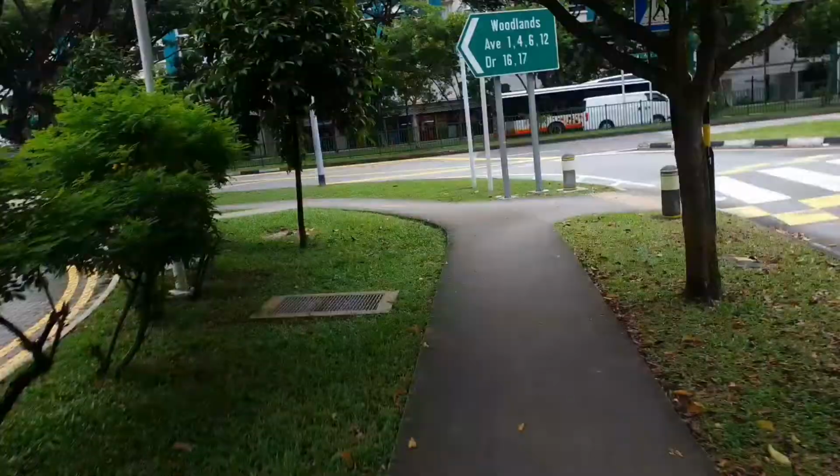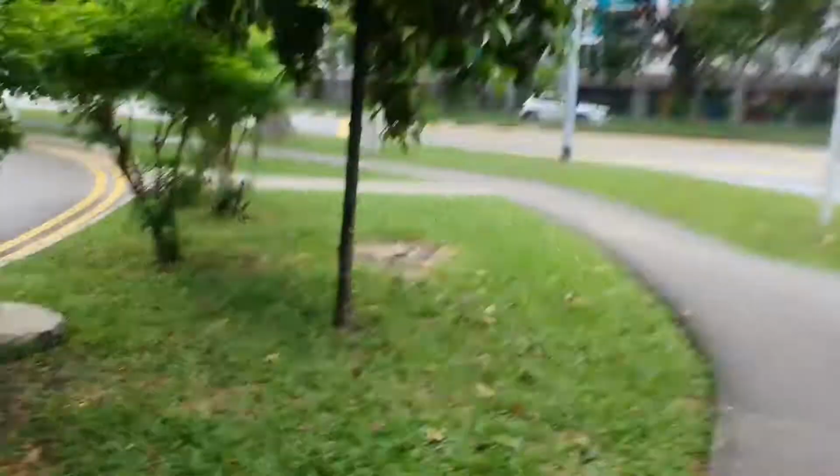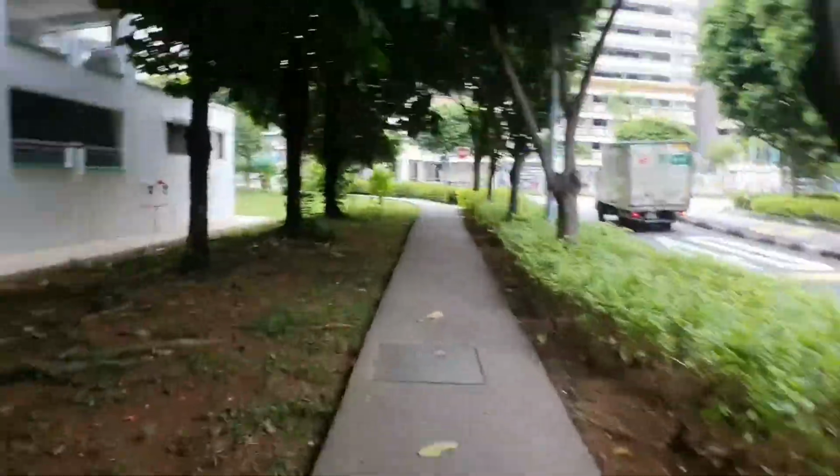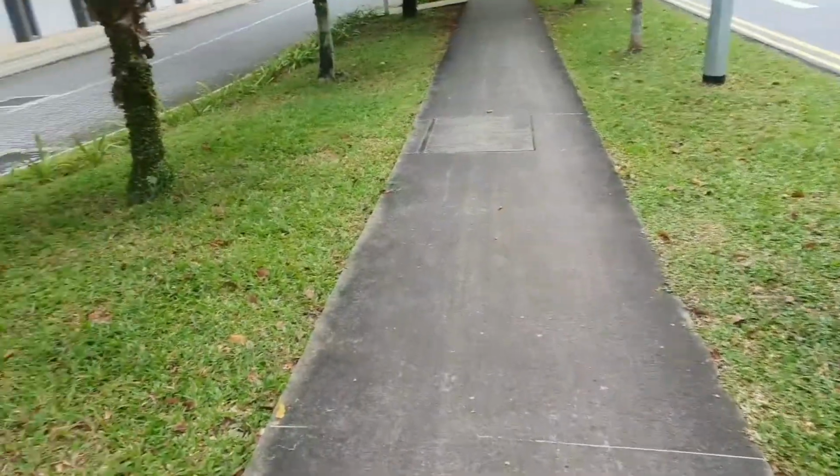So lap 1. Weather's really cold. I hope my asthma won't come to find me today. Let me have a good run. Gotta concentrate. Up slope, landing. Done with lap 1.